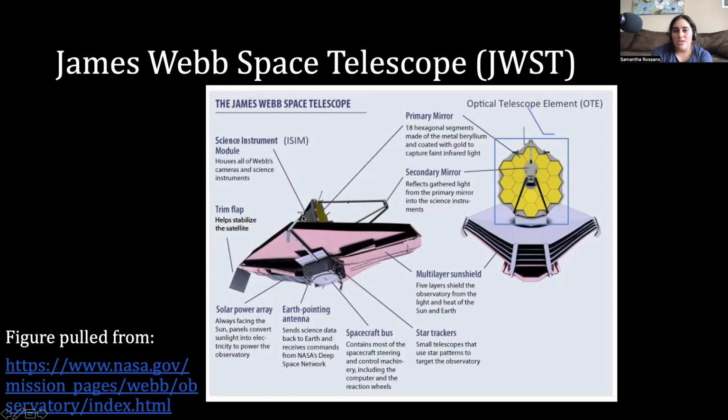And then within the telescope, there are different instruments, which we'll get into in a second, that can collect the data from the light that is being reflected.